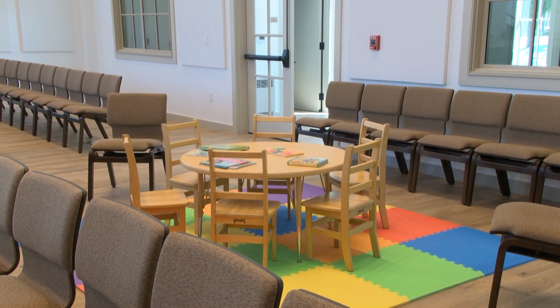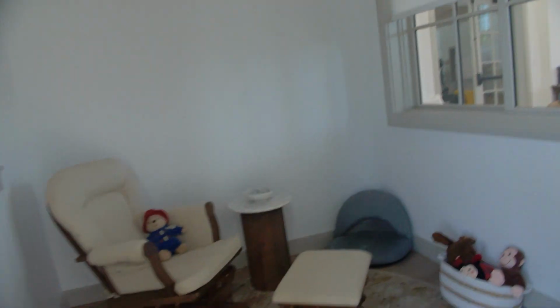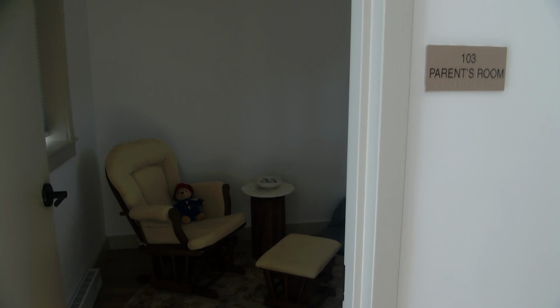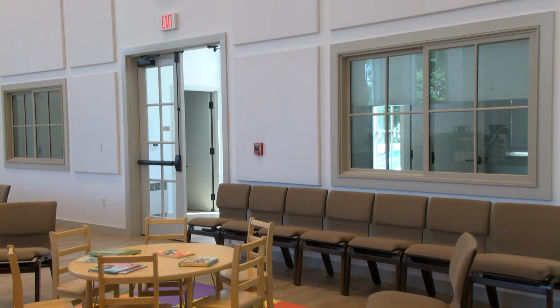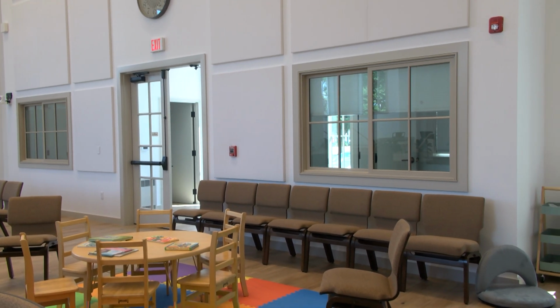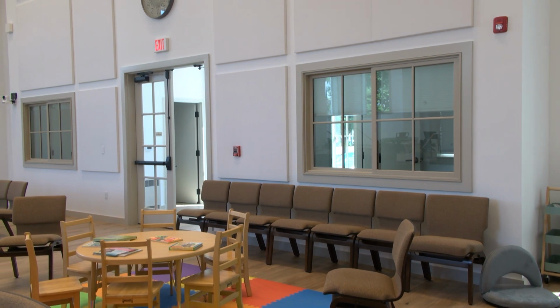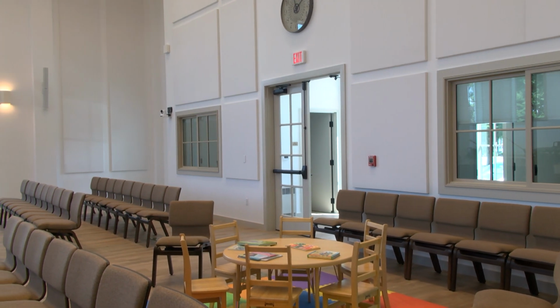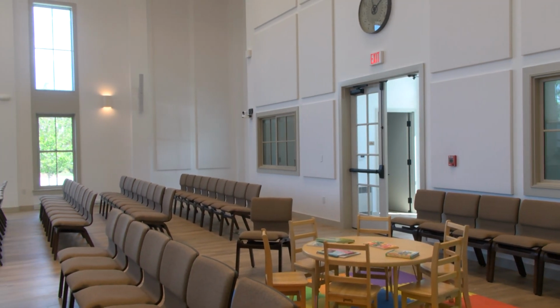Behind that is a room, if you're a nursing mom, we've got a space for you and a nice shade that pulls down. And then in the other corner, we've got our AV room, the nerve center of all the technology, which is way beyond me, but all the WCAT guys, they know what it's all about, so thankfully we can consult with them where needed.